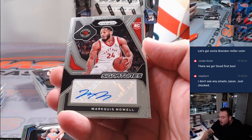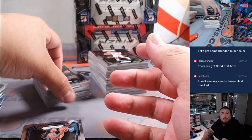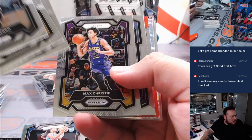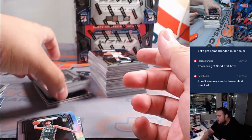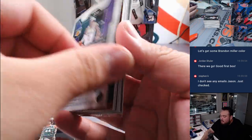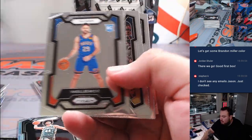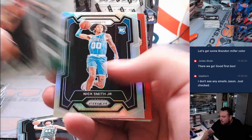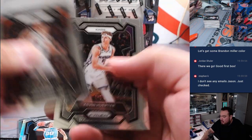And we got a Marquise Noel autographed there for the Toronto Raptors. Quickly, Andre Jackson Jr. And Jared Vanderbilt is 60. Nick Smith, and we got Anthony Davis to 299.